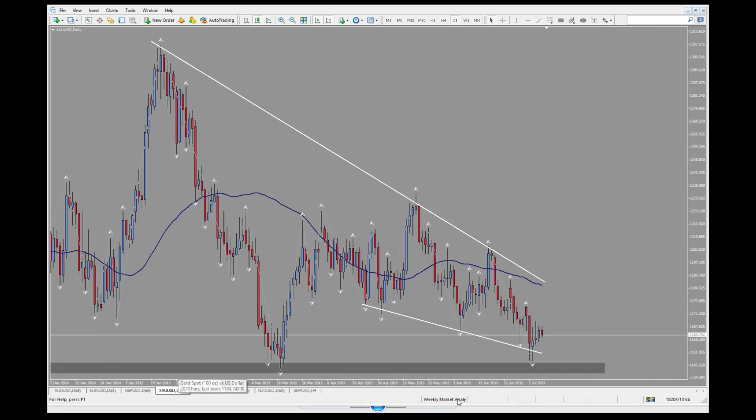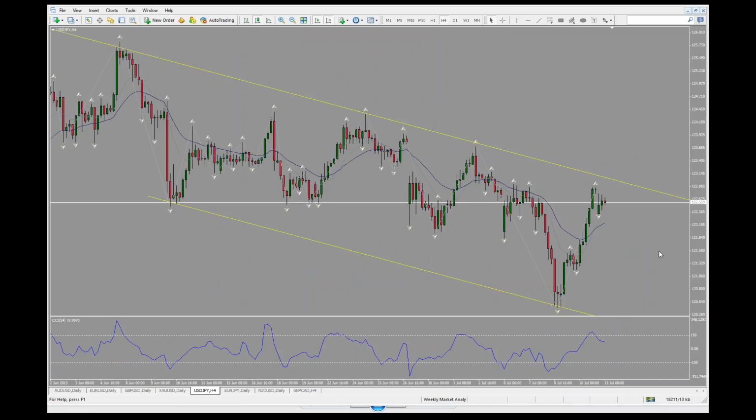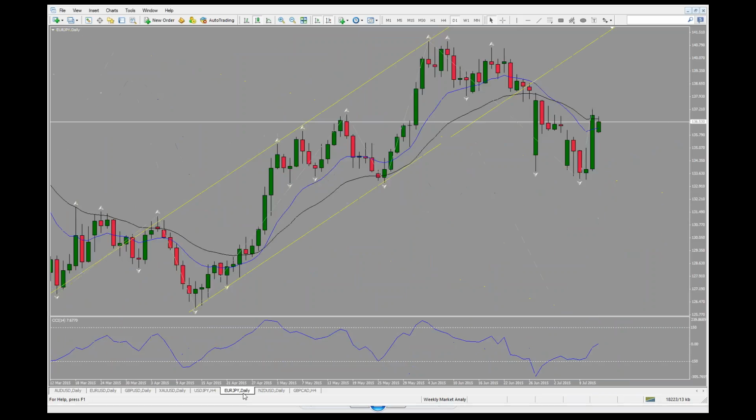Gold, 1130 region down here could be an entry if you get the right price action for it. US yen, 4-hour chart, look for it. It should be ready very soon, maybe by tonight. Okay. Euro yen, we're staying away from unless you get that really nice setup tomorrow. But I'll push it out if it's nice enough.